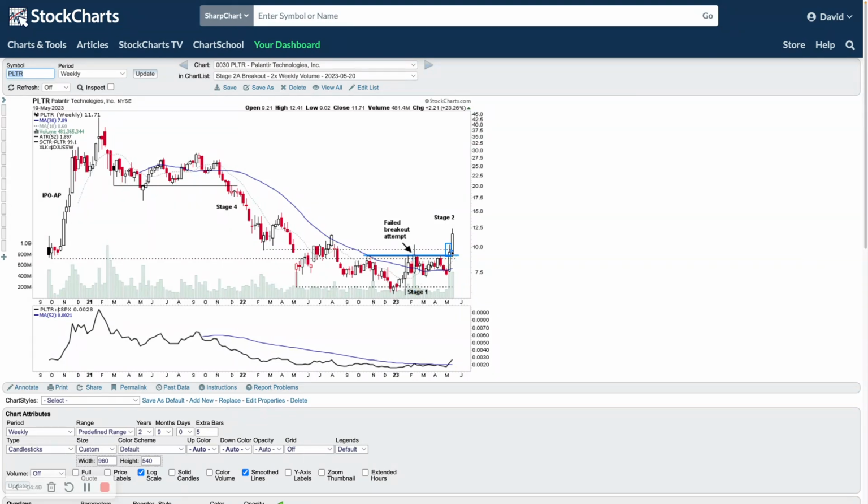So technically moving into stage 2 last week on stronger than average volume there, but then this week finally following through a bit stronger, starting to clear a little bit more resistance here. Still not completely clear of some levels here. You can see this area has been tested a few times, so still got a bit more work to do.